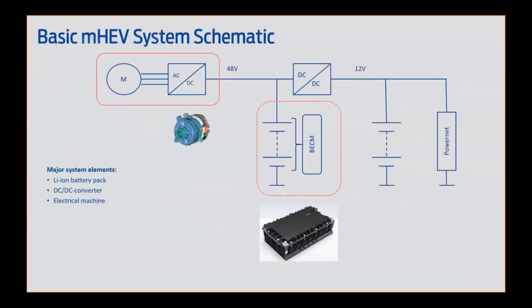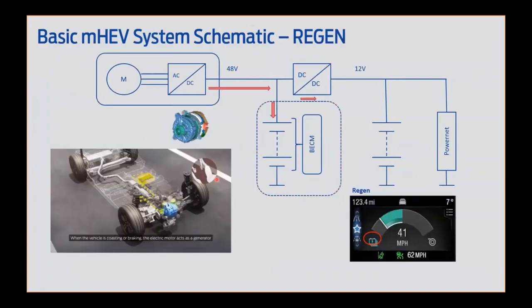So if we look at the overall system schematics of the mHEV system, as I was showing you earlier, the eMachine or the belt integrated starter generator sits at the engine. And when regeneration happens, i.e. when a customer is coasting or braking to a red light in traffic, for example, the leftover mechanical energy in the engine, because of engine braking in this case, is converted to electrical energy. That is converted to AC internally in the ISG, or integrated starter generator, and it's converted to DC at 48 volts, and that is fed through to the battery unit, which is the 48-volt lithium-ion battery pack that sits underneath the passenger seat and gets stored there.